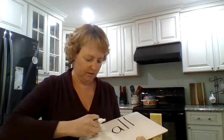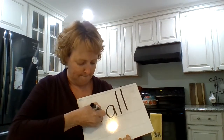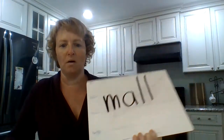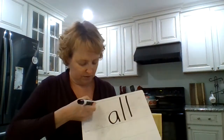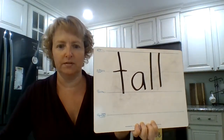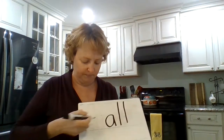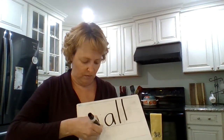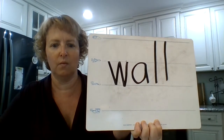It could be turned into mall, like go to the mall, or it can be turned into tall. Mrs. Floyd is very tall. And finally, it could be turned into wall. Hang the picture on the wall.